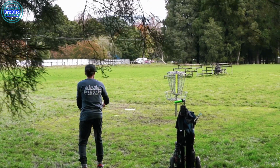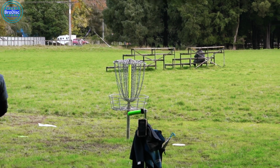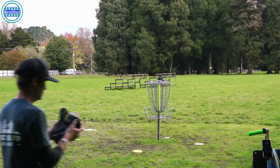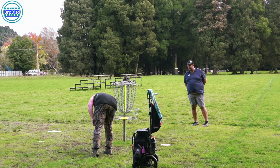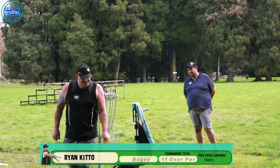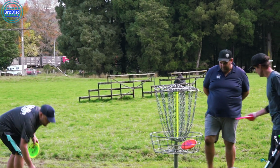Now Hayden putting for a birdie. Oh, bounced off the top. Bit unfortunate. Ryan. Oh, also bounced through. Looks like an unlucky basket at this stage. Taps it out. Well, unfortunately, Ryan Keto gets another bogey that leaves him on 11 over par. Levi Goyok, Hayden Shore, and Phil McLeod all get a par 3.